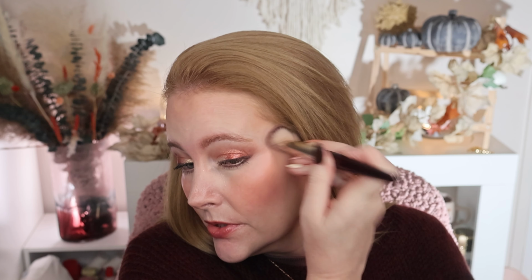So these applications are not particularly perfect because I'm wiping them straight off, but hopefully this is giving you a good idea of how they look. So there's the MAC Coveted Coral and the Huda Latte. Again, pretty similar. You can see my favourite shades are very, very samey, aren't they? But I just think they are so perfect for this time of year. Anyway, I'm going to take these both off now and show you my number 1.